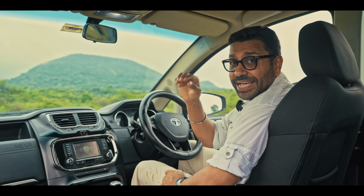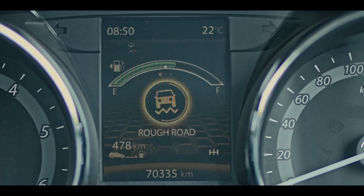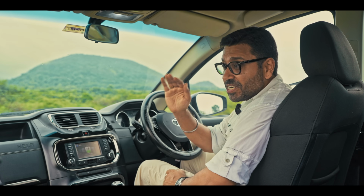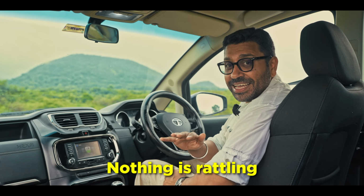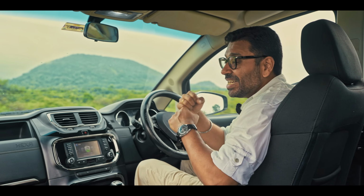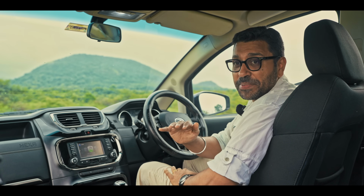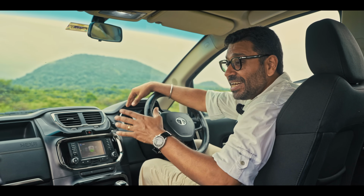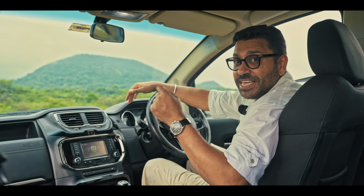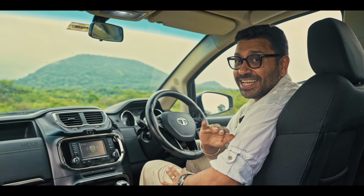And this particular car, it's a 2017 car. It's done 70,000 kilometers. And I'm saying this for a fact, I've driven it for a fair bit now. Nothing is rattling. We all had this huge thing that Tata Motors interiors rattle, squeaks, all of that happen. But this car, nothing happens. Another friend of Evo, Anush, does 50,000 kilometers every year in his Hexa. And he says that again, the interiors, nothing rattles.